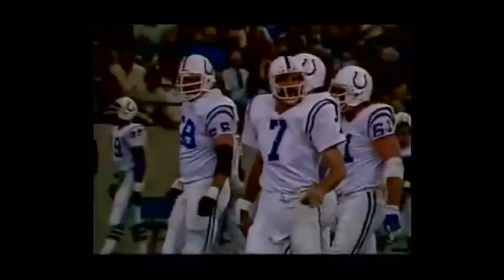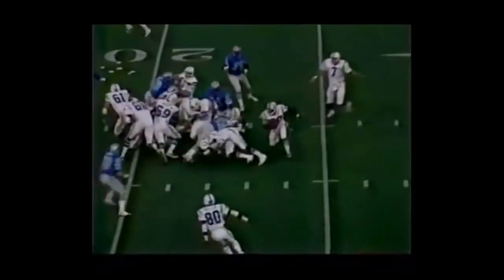Well, that's one way to get around double coverage. To go against the Cardinals, an NFL record-tying 12 sacks. So it's been on again, off again for Jones and his offensive line. Joe Washington carries. The fumble was after the whistle. It is still Baltimore ball.